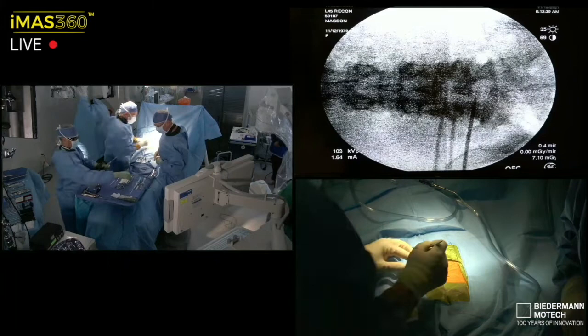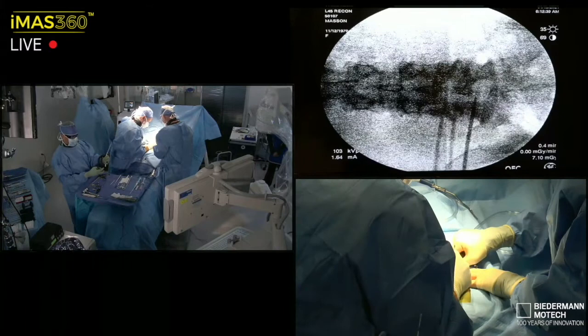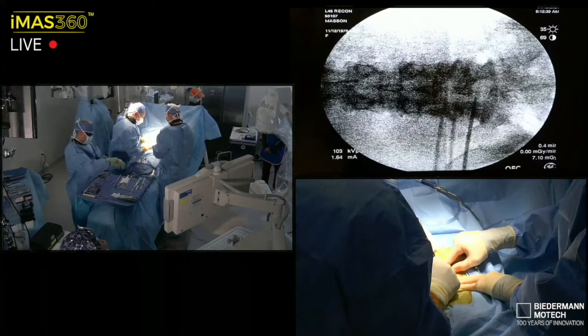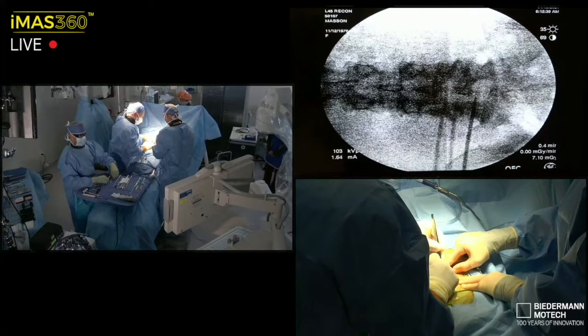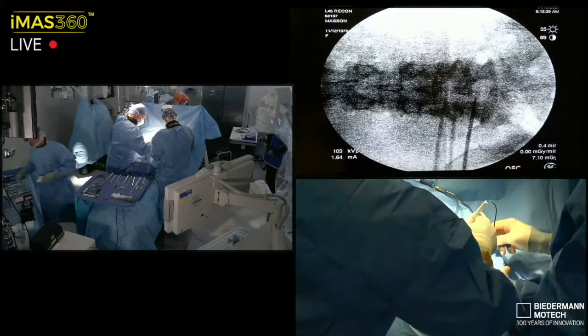All right, I'm going to, could I have some? Excise the wound first. Got a little bit of a keloid on it, so we'll just get that part out. Thank you. All right, again, she's a little light.